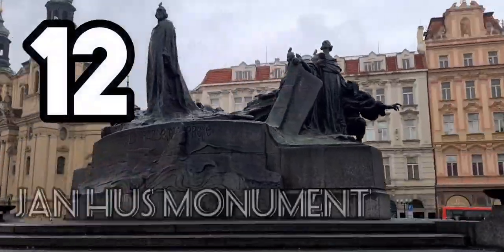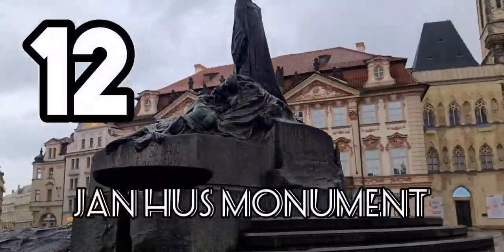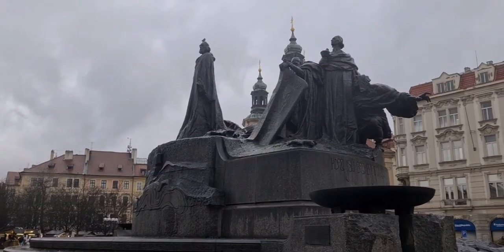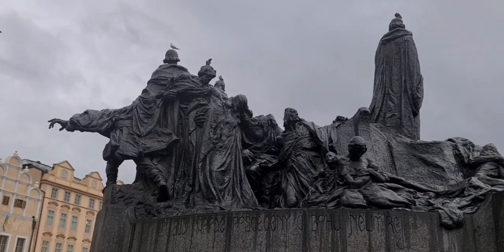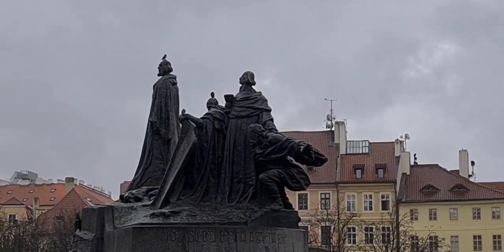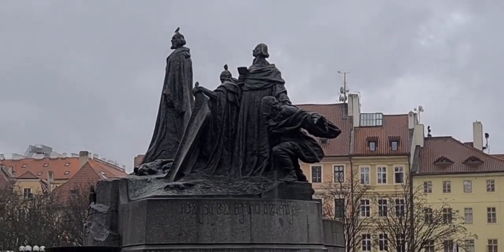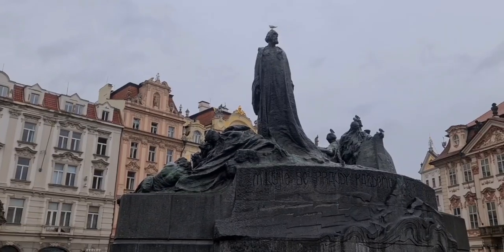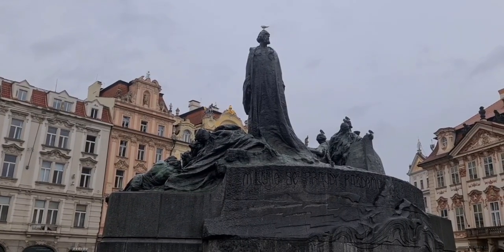Here you see the famous statue of Jan Hus. He was a reformer and he was burnt at the stake in 1415. It shows a group of victorious Hussite warriors and a group of Protestants forced into exile 200 years after his death. A young mother symbolizing national rebirth. Jan Hus, the man who gave up his life rather than his belief.